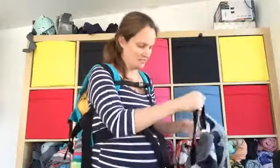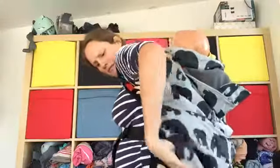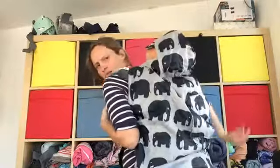So you can use it for back carries. I find the easiest way is to undo the Velcros, so they just easily come undone like that, and I put them in a rucksack style. That's what I find the easiest. I'm just going to put it on, like so, and bring it up like that. Then all I want to do is tuck baby's legs in as well. Hopefully you can see that. I can't really see what I'm doing backwards. So that should be at the nape of baby's neck, and then hood up as well.